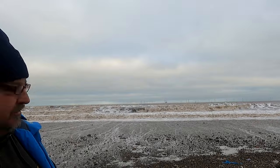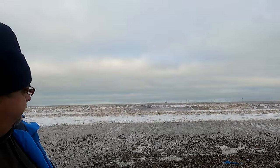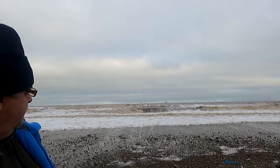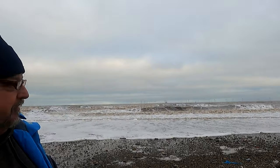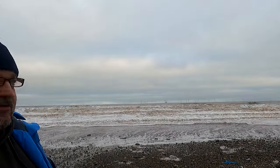I'll give it another 20 minutes or so. I just want to see if it gets a bit of depth to it. It's not throwing. But I've just heard through the grapevine that Hornsea is full of weed, absolutely full of it. I can honestly say we've had hardly any weed, really. I've had a couple of tree roots, but other than that, it's been all right.